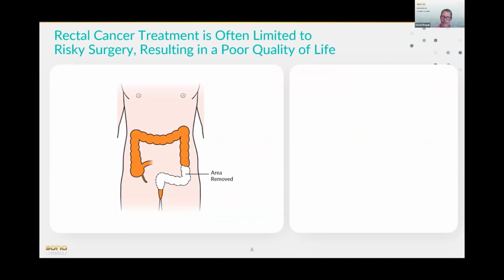Now, as we say here, rectal cancer treatment is often limited to risky surgery and leads to a very poor quality of life outcome. It's been selected as the primary affliction to go after starting with because there's such a big delta right now between the standard of care, which is too often a complete removal, versus what we're offering here, which is something that we intend to shrink the tumor, avoiding, therefore, the need for a resection and a colostomy bag.